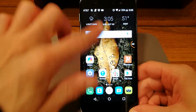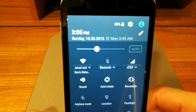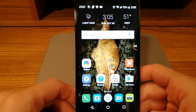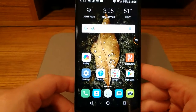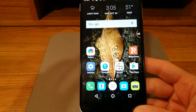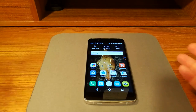Now, let's look at the brightness. Look where the brightness setting is, y'all. It's not even halfway. And look at how bright this phone is. So just imagine if I had it up either halfway or to its full capacity. I mean, the screen on this phone is no slouch by a long shot. To me, it seems as though it's got more detail than some quad HD displays that I've seen. The display on this phone is just phenomenal.